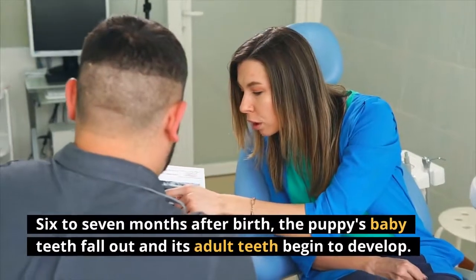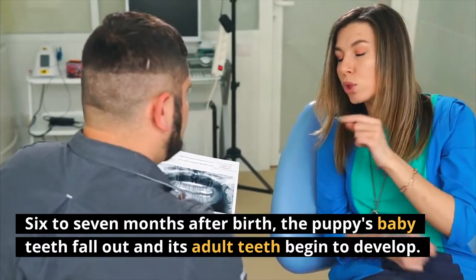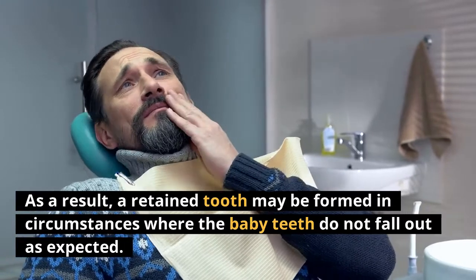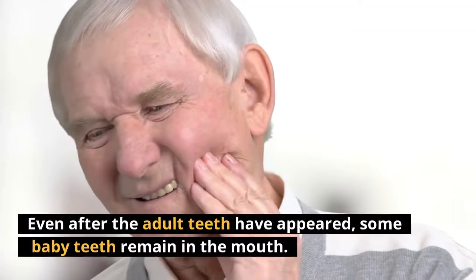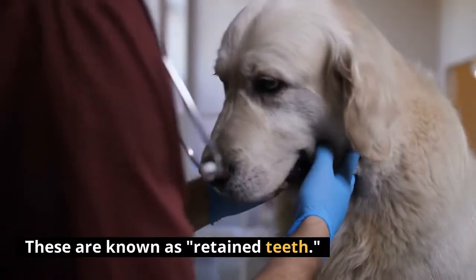Six to 7 months after birth, the puppy's baby teeth fall out and its adult teeth begin to develop. As a result, a retained tooth may be formed in circumstances where the baby teeth do not fall out as expected. Even after the adult teeth have appeared, some baby teeth remain in the mouth. These are known as retained teeth.